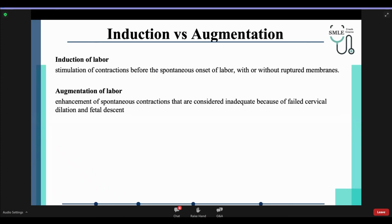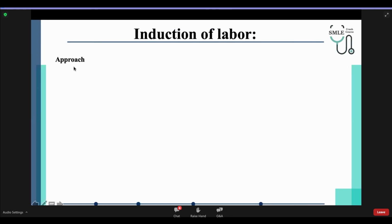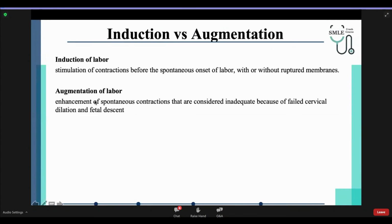The patient is in labor, and you want to speed up the process and help the patient. That's augmentation. Sometimes, how do you augment? How do you induce? I already explained here how you induce. How do you augment? It's give or take the same things.